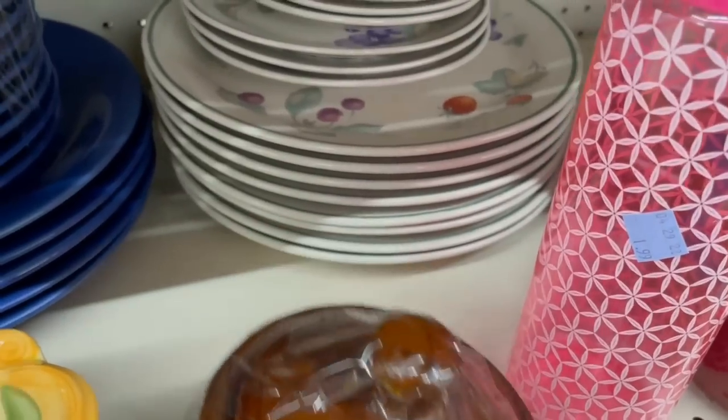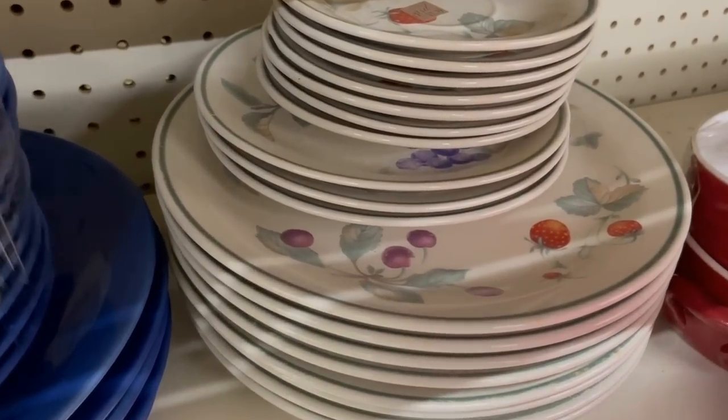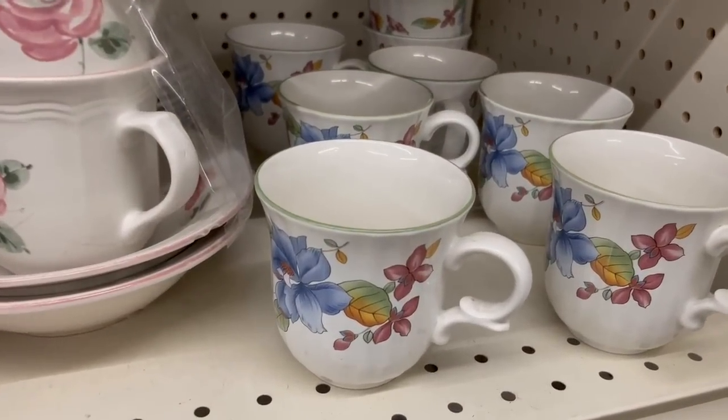And you can mix that and stretch it with some other white dishes. And I think that's a luncheon size plate. It doesn't look large enough to be a dinner plate, which is neat because those are hard to find.